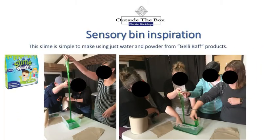If you're interested in something super slimy, how about some jelly bath? You can find this product on Amazon. It's really easy to use. The product is a powder that you add to water that'll create slime like you see in this photo. You don't need a lot either. Just a teaspoon of the powder will make enough slime to fill a sensory bin.